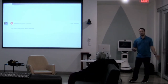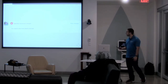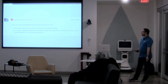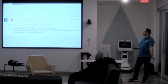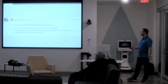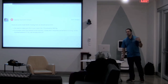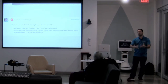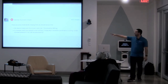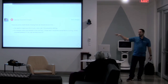So you need to be more detailed. We're a little better, we're getting there, a little less aggressive, but we're still referencing the person. There are some small details missing here we should account for. We need to make sure our X's are Y and Z, and prevents ABC, and so on. So again, we're removing the person from the code review, and we're making it more us instead of them, and less attacking. But we're also clearly explaining what is missing or what's wrong and why.